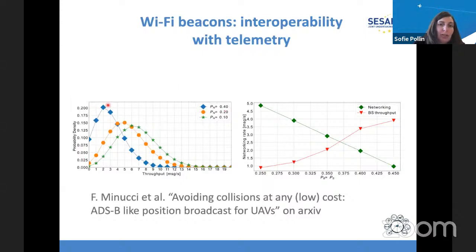I'm not gonna go too much into the details, but depending on some protocol parameters, you can tune a little bit how long it takes, so how many messages per second you can receive using this Wi-Fi kind of ADS-B, which is just putting the GPS information in as this SSID. It works. We have also measured it in the air by measurements.